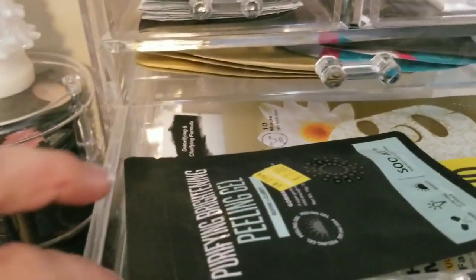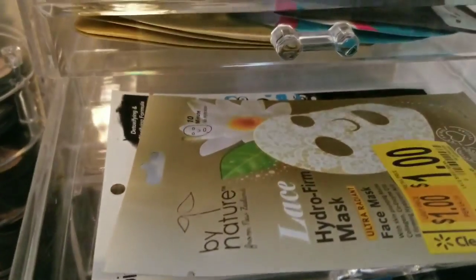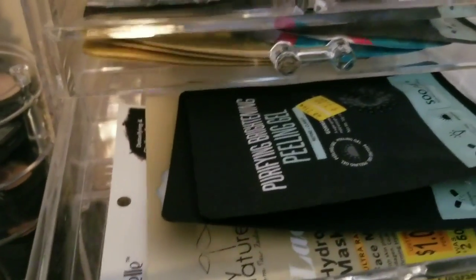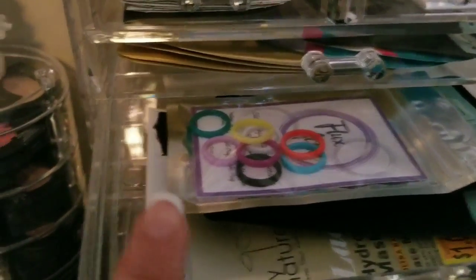I've already used a bunch of them. I only have 2 left. So I have a couple masks left in here. More than a couple, like 4 masks in here. These are like this side is like my quick, easy, excuse me.